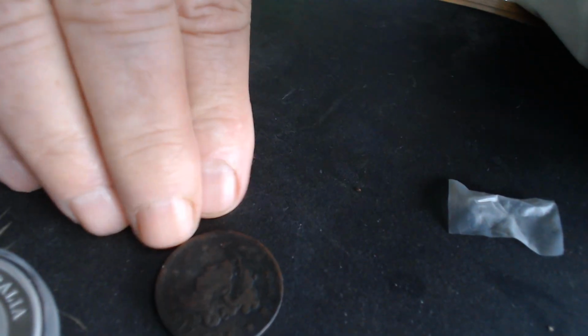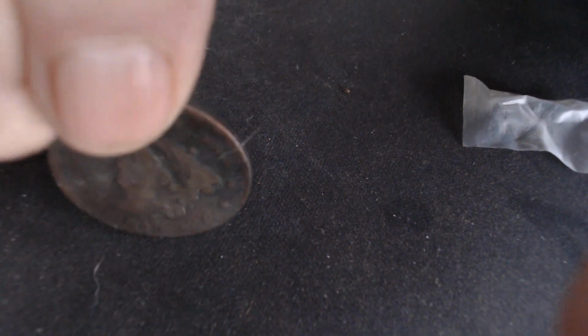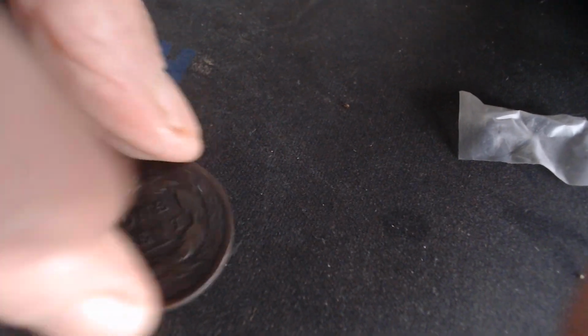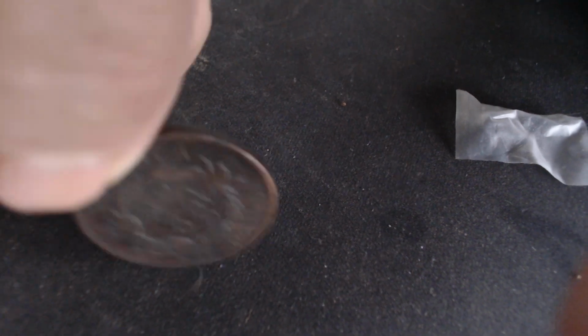at my local coin shop. I think it's easier if I point it down. Maybe we can see it. A large cent. 1817. This is the absolute oldest coin that I own now.